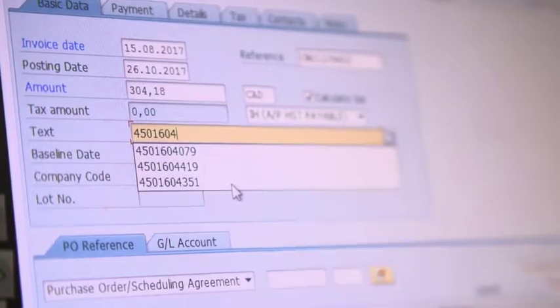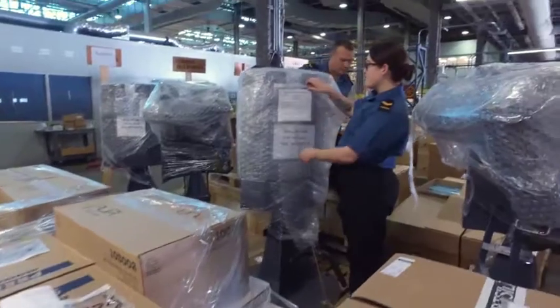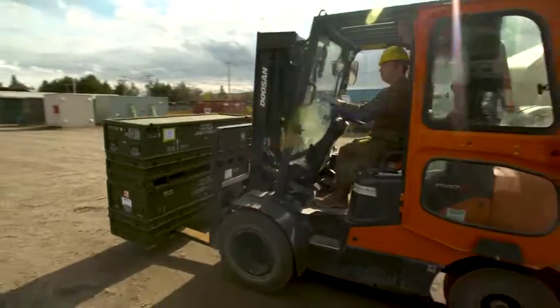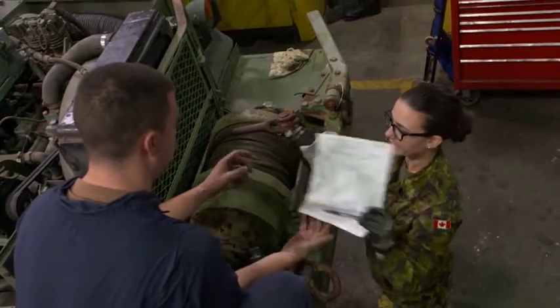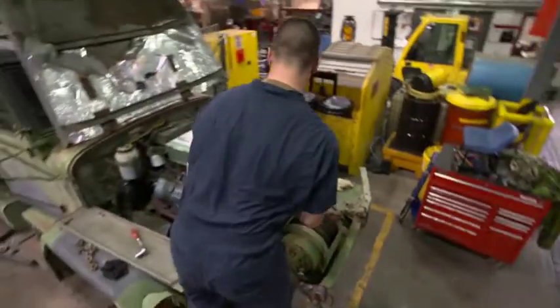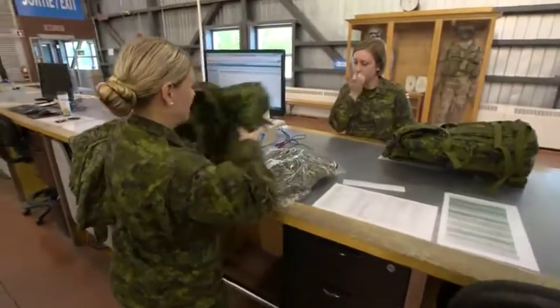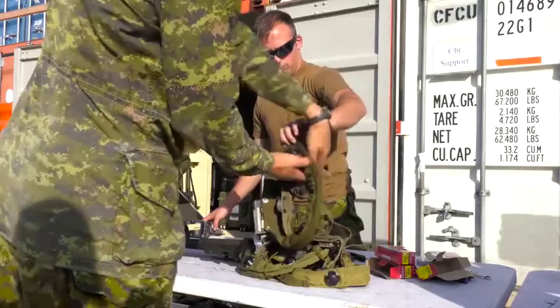Supply technicians manage all supplies and services necessary for Canadian Armed Forces operations, be they foreign or domestic. They are responsible for acquiring state-of-the-art equipment, its care, custody, control, and delivery anywhere, anytime, and in any climate. They issue everything from life-saving personal protection systems to mission-specific kit.